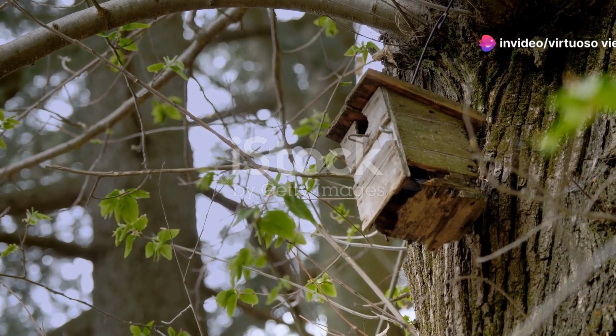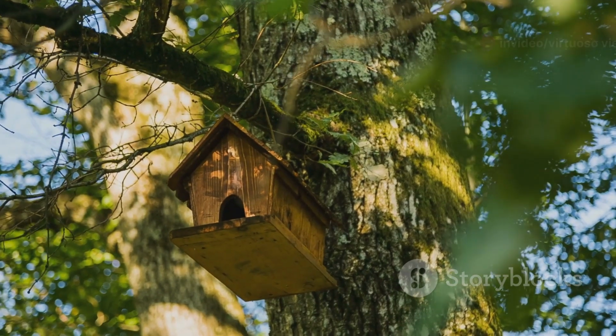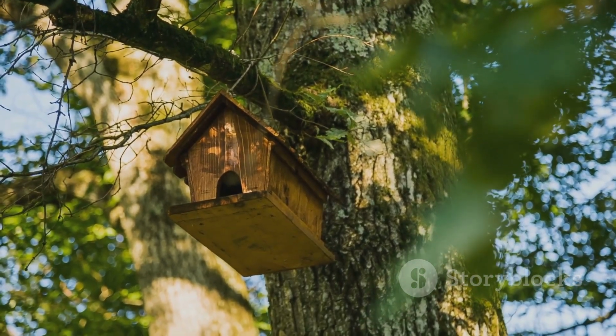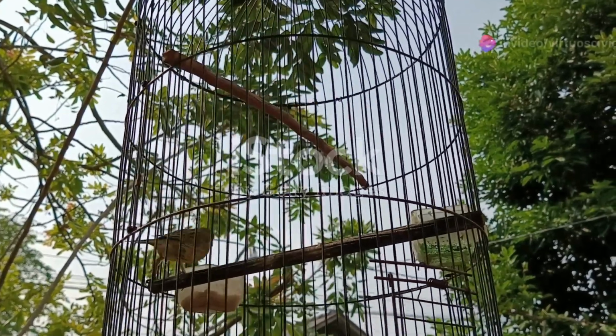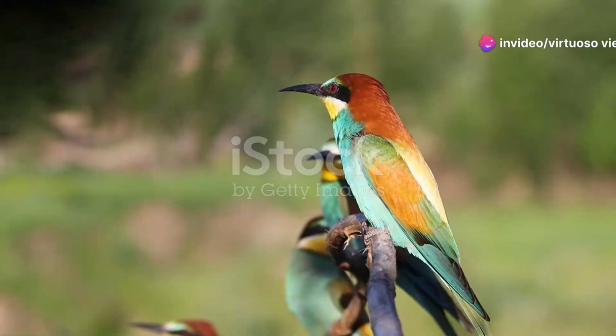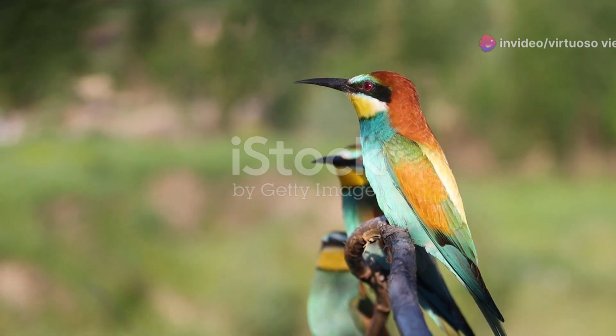Birds, our feathered friends, bring joy to our lives. Their presence is a reminder of nature's beauty and diversity. Their songs fill the air with melodies that soothe our souls and connect us to the natural world. Their colors brighten our days, adding splashes of vibrant hues to our surroundings.